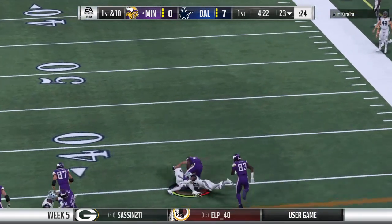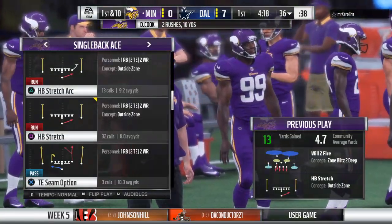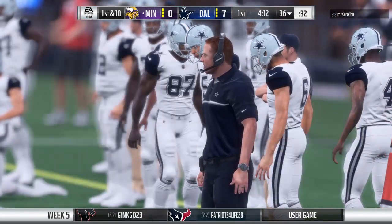Well, you went 3 and out. They have that opportunity. No, you didn't go 3 and out. I went 3 and out on that first drive. I'll try to do better here. That one goes for 13 yards, and it moves the sticks.